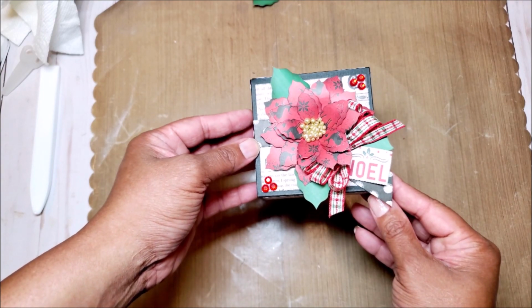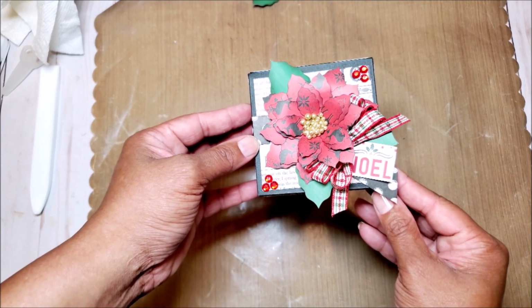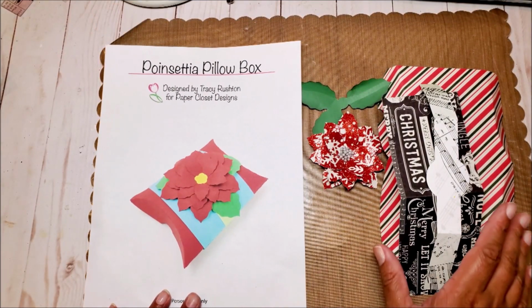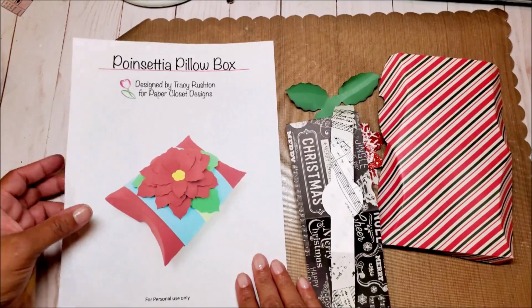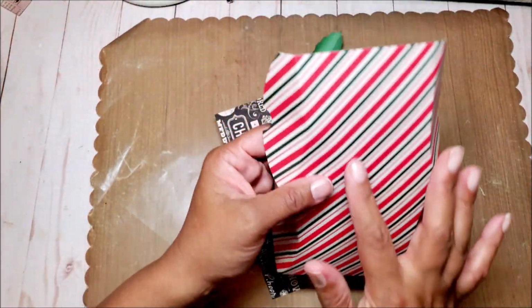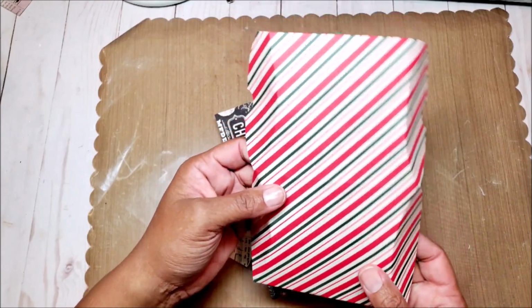I'm going to grab the materials for our second project. I'll be right back. Next, we're going to assemble the poinsettia pillow boxes. These are the items that come in the file. You have the pillow box, and to save time, I've gone ahead and folded along the score lines.